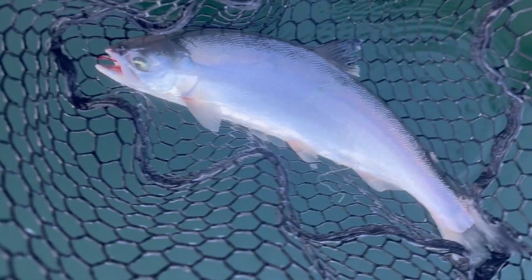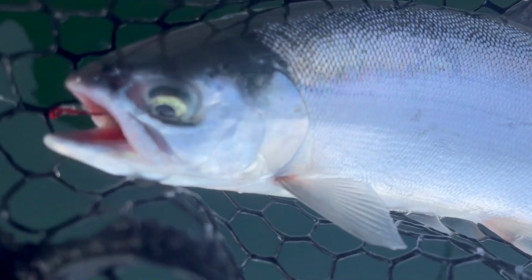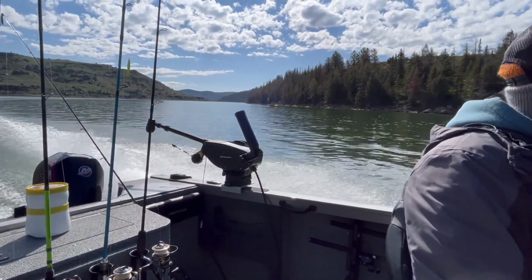We fished for the kokanee for quite some time and tried several different depths, but we only ended up catching one. After giving the salmon fishing a fair shot, we decided to start looking for some trout.